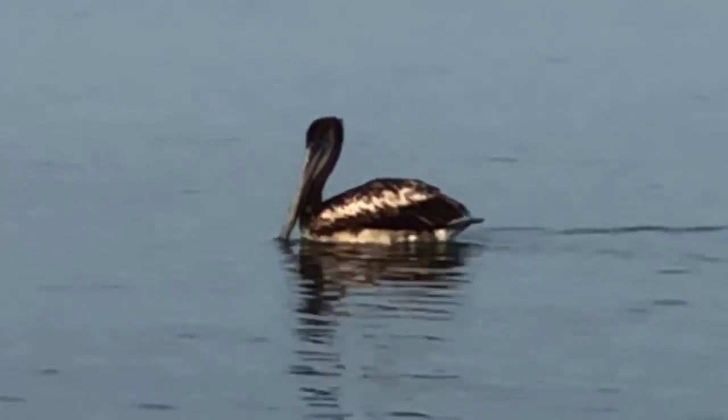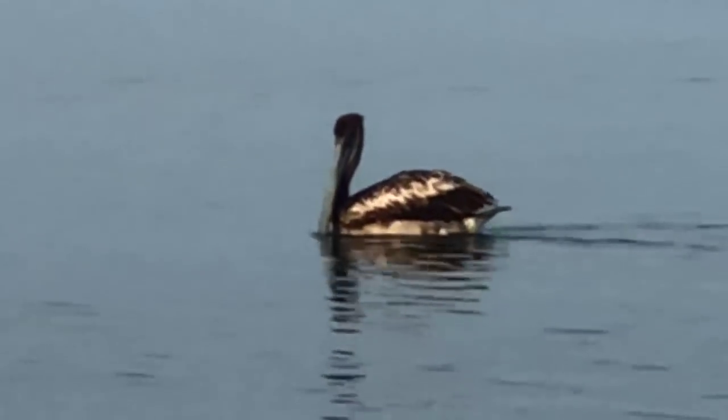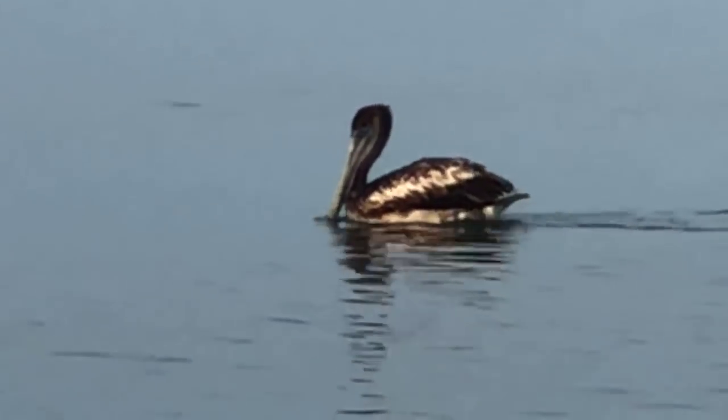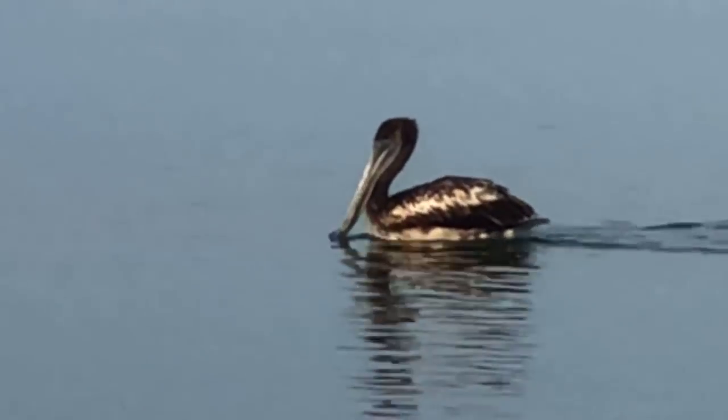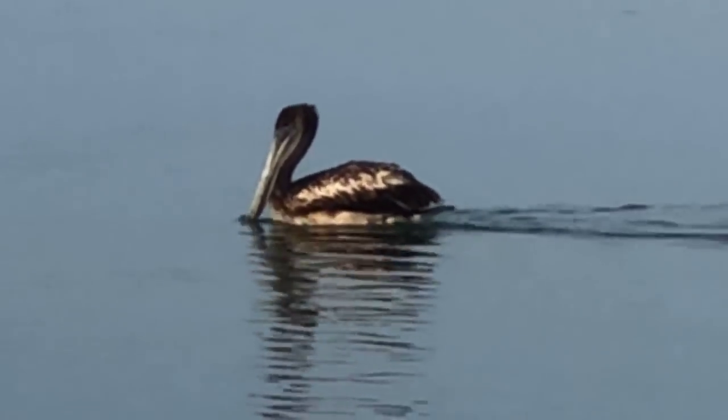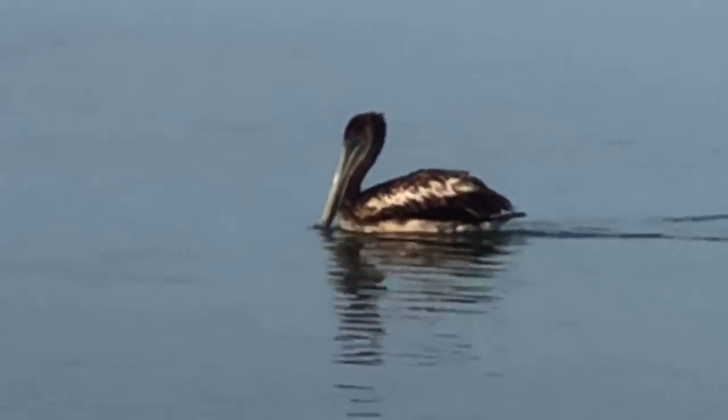They're pretty neat, the pelicans, when you see them fly by in a big formation. They've gotten the nickname of the Naples Air Force down here. Can you see them flying like that? He's moving along now.